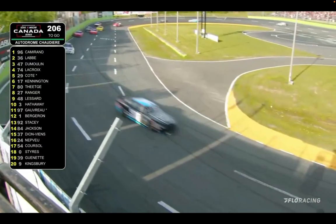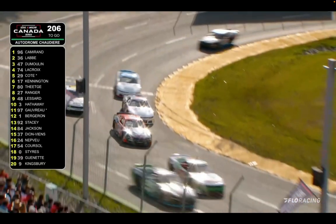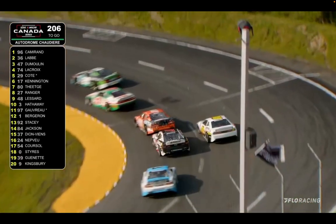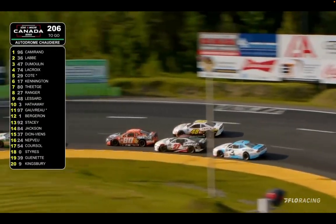Will LaRue making his return to the track here, Adam. They've obviously got it fixed. A lot of promise in this kid, having a good run so far. They're going to log some more laps and see if they can't get him even farther up to speed.